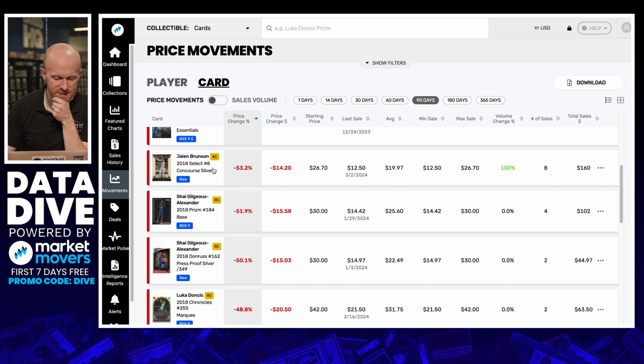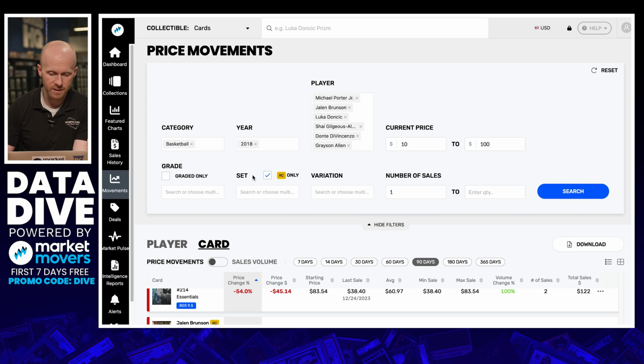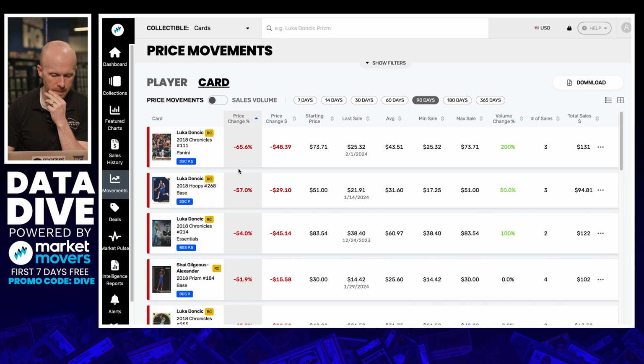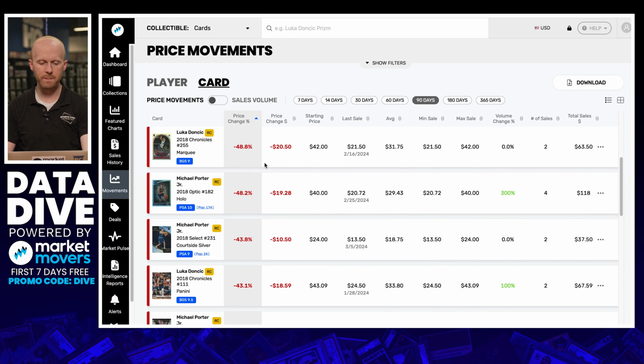But I like to look for these types of cards. Typically, I want them graded. So I can apply that filter here and come back up and do this graded only and refresh my search. And then if I scroll down, I've got graded options. People feel more confident on eBay buying those. This one really stands out to me. And the reason this one stands out to me, it's Michael Porter Jr.'s Optic Hollow. Optic Hollow is very iconic, PSA 10.